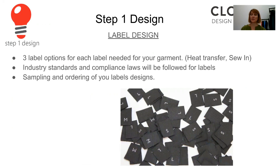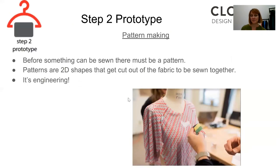So, we're going to talk about what kind of labels. We're going to design you different options. There's the tagless label, the heat transfer label, there's sew-in labels. Really, the sky is the limit, but it does affect your brand and it affects how the product might be sewn, because we want to make sure we're accommodating for what kind of labels are going in there. So we're starting that pretty early on in the process.